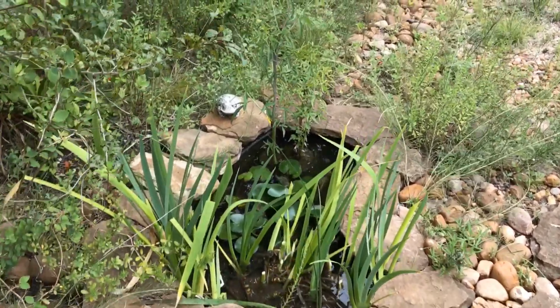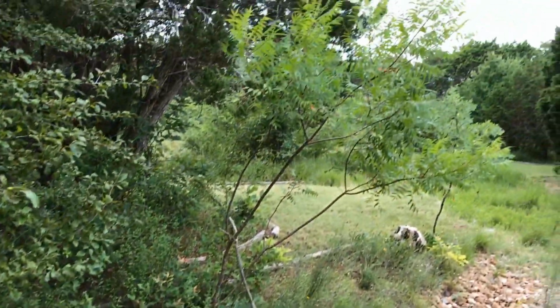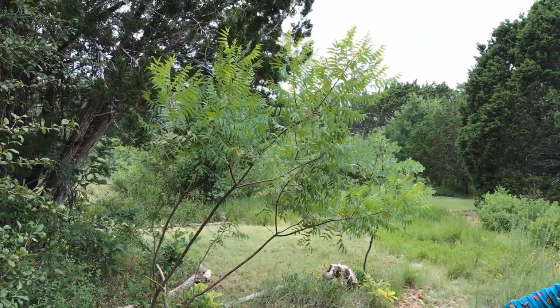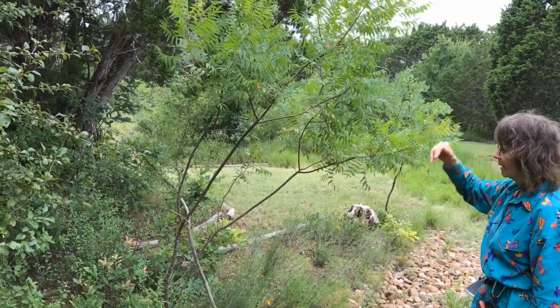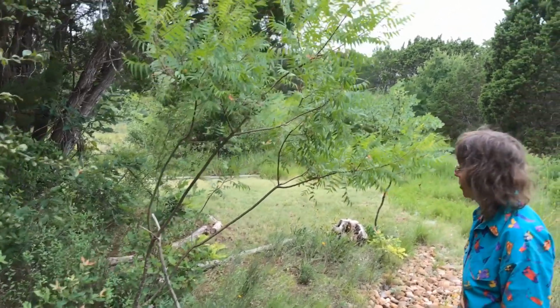Prairie flame leaf sumac came up by itself, so I'm leaving it. Prairie flame leaf sumac suckers. It puts out roots like this, and then all along it has suckers, so that'll be happening, but you just, you know, maintenance is required in the garden.